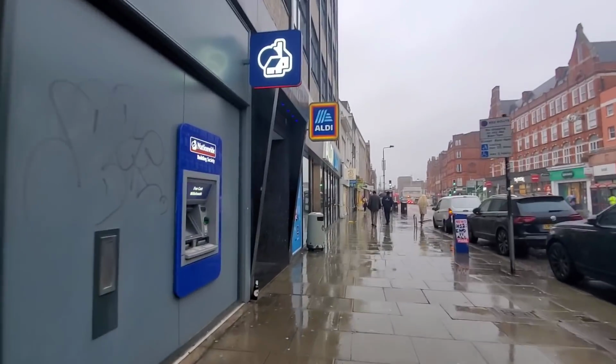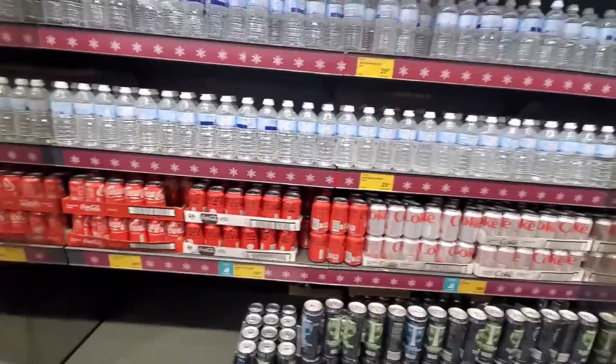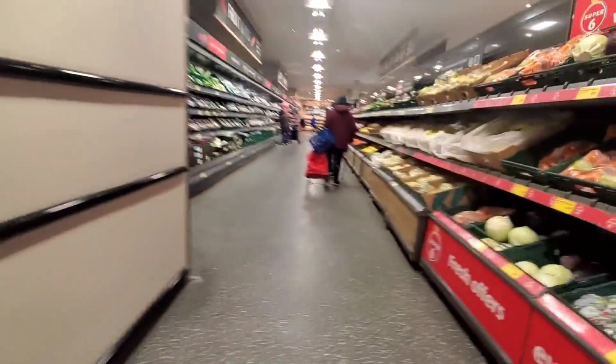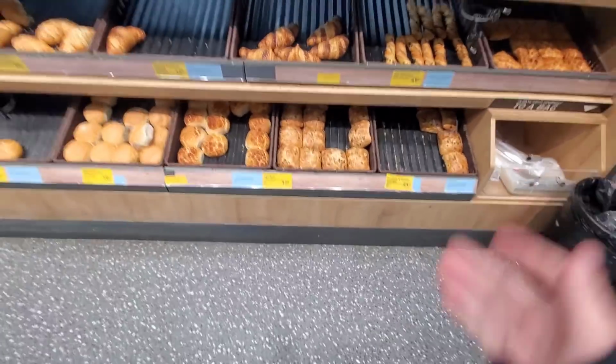Because we are not able to go to the Lidl that we went to yesterday, we're going to go to this Aldi's right here and see if they have a bakery section. It looks like water is pretty cheap. We should probably do that. After looking at the bakery section, it looks like the cheapest rolls we can get are these 17p. I think a pound is like a pence or like a cent, or it's cheap, I think.